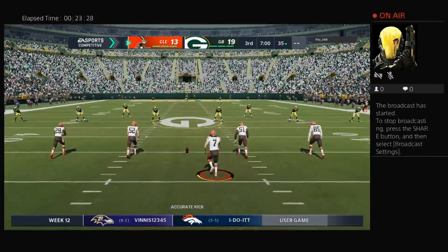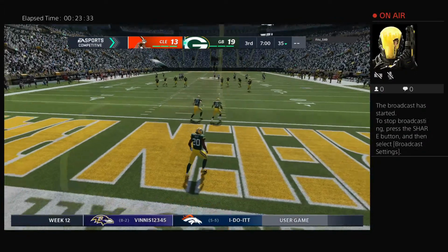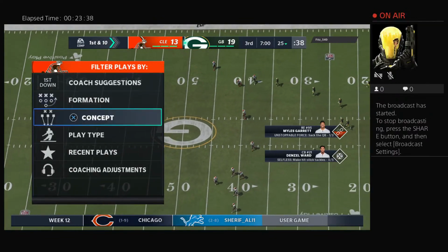It's the Packers set to receive the kick. They've got the lead as well as we are underway in the third quarter. And this will not be returnable. It's out of the back of the end zone for a touchback.